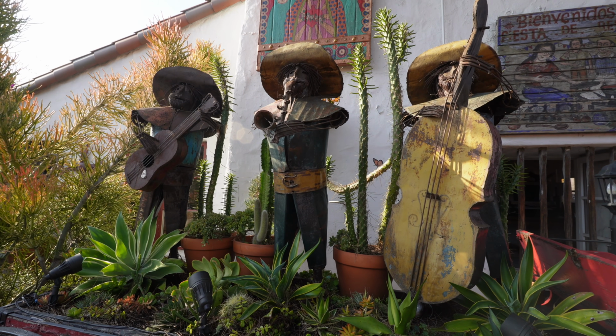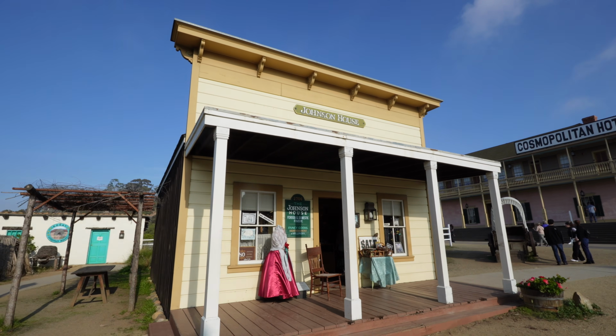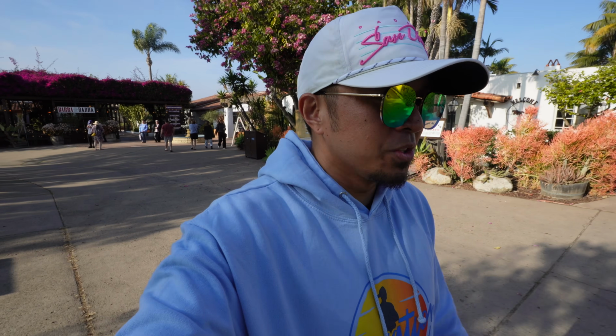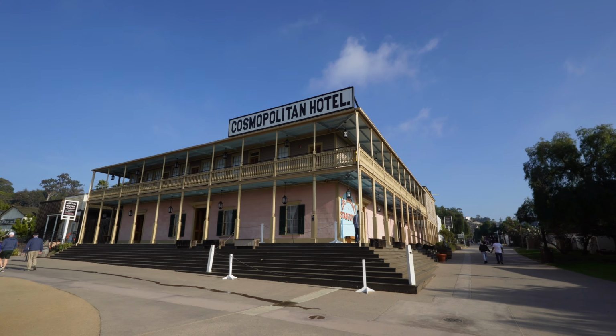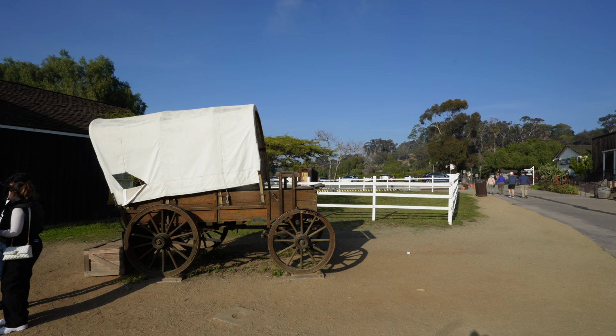Other places you can check out here are the Whaley House, the Cosmopolitan Hotel, the Johnson House. There's plenty to do here in Old Town, and I would say spend 2 to 3 hours here just roaming around. And if you want some really good Mexican food, head down to JV's. It's just down the street near Morena Boulevard.